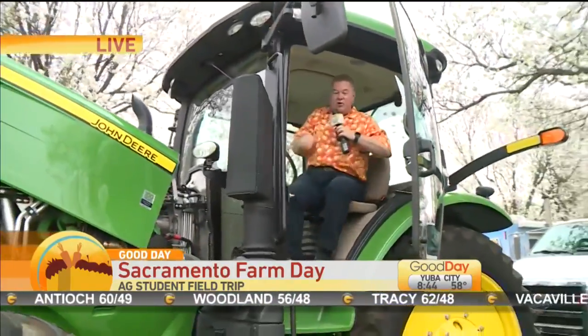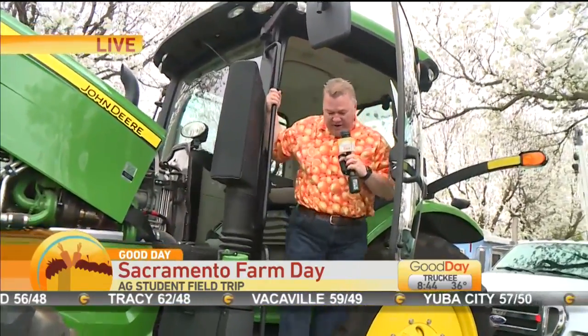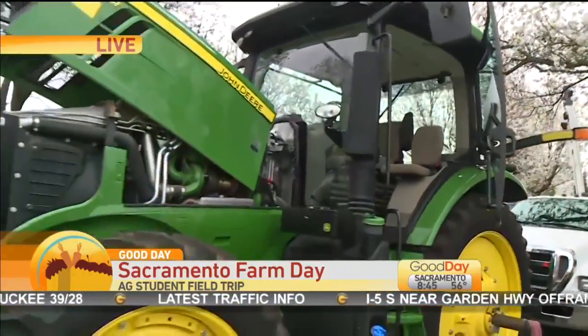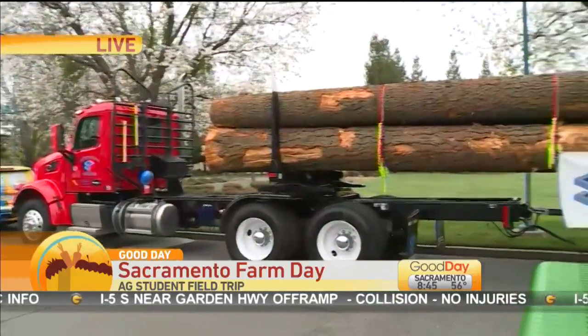Man, these kids, there's a lot of these kids coming here. 4th to 6th grade, I think, are heading here from all over the Sacramento area. Yes. A lot of these kids, Judy Culbertson, have never even seen a tractor like this. That's exactly why we have the tractor and the logging truck on site, so that these kids can get a feel for how important agriculture and how big agriculture is in California.